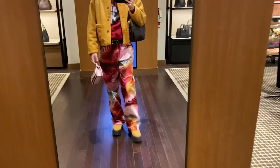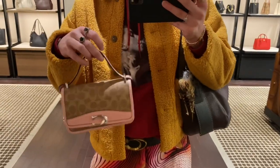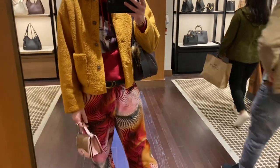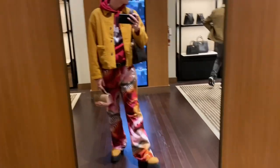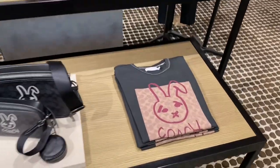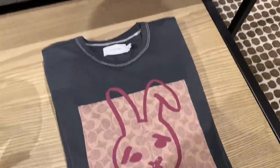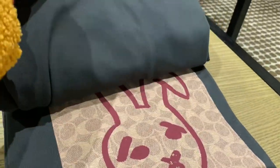Quickly go try it on, though, in the mirror. It looks absolutely bomb with my outfit. It matches my outfit to a T because of my pants. My pants got pink and orange, red swirls in them, and it's just so dope. I love those pants, by the way. A little annoyed more people haven't complimented me on that, but that's just me being a narcissist.